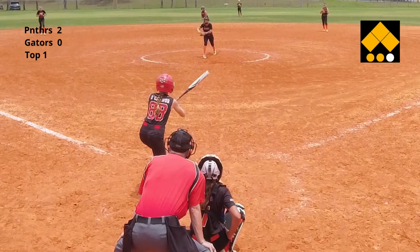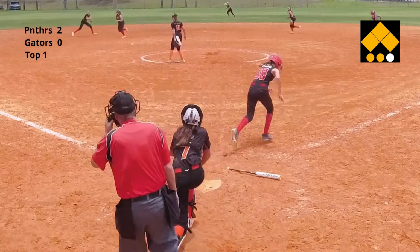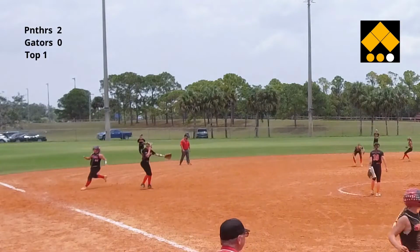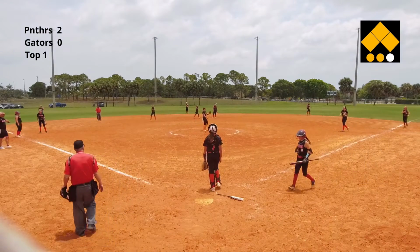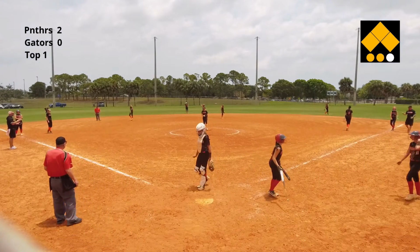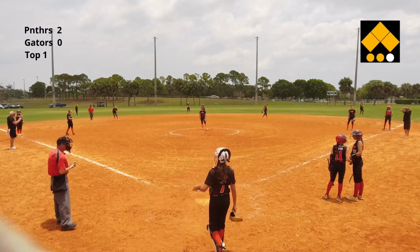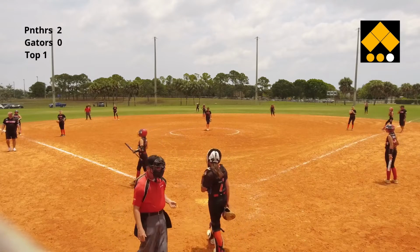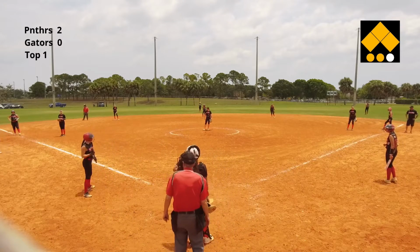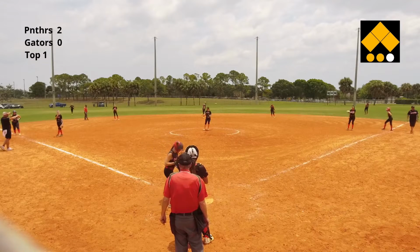Two balls, 2 strikes. Here's the pitch. And that one is going to get hit to the left side. The shortstop is unable to cleanly play it. And another run scores. And an error there on the shortstop on what should have been a routine play allows Coral Springs to now go up 3-0 on the Gators. The Gators are going to need to get dialed in here if they're going to contend in this game and move on through the bracket.